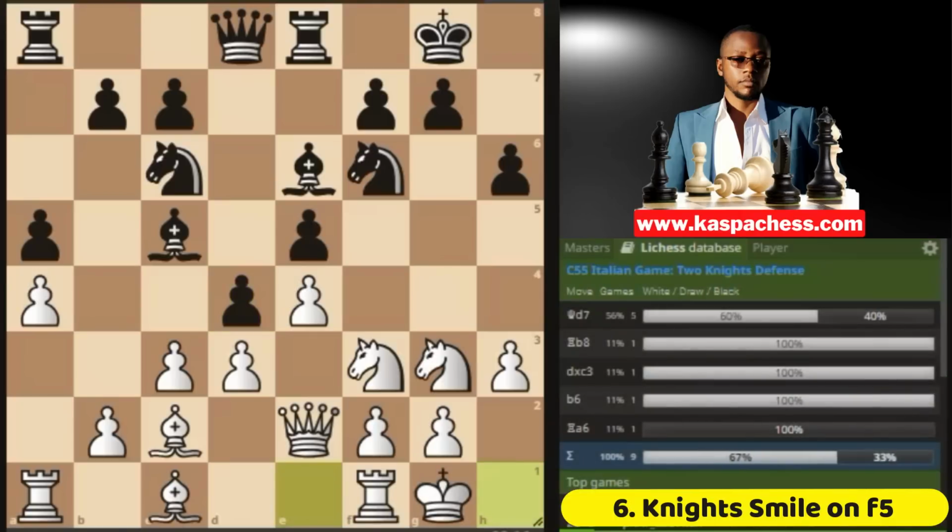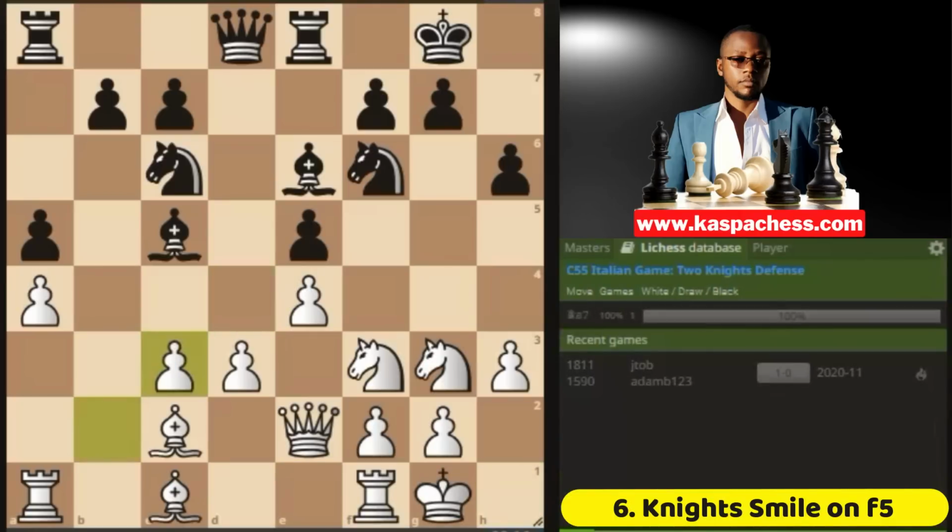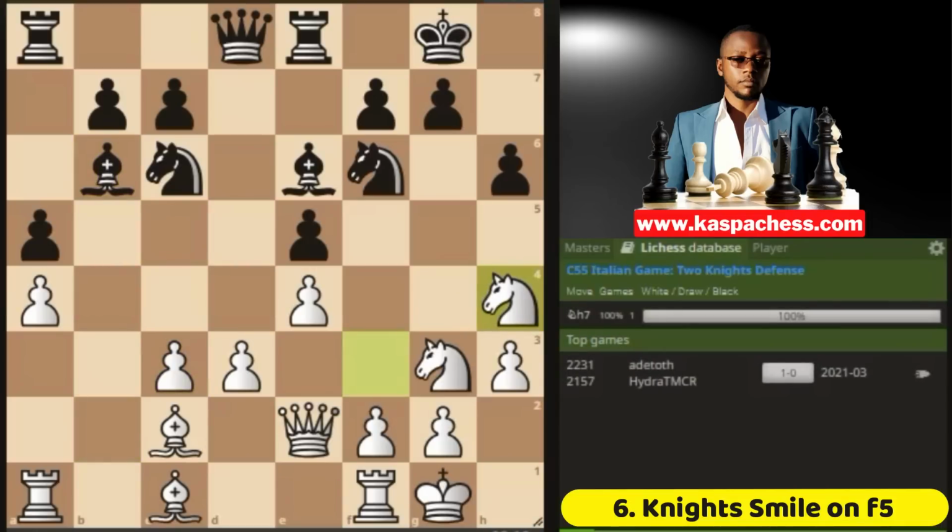I castled short, putting my king to safety. After dc, I took back with my b pawn, and now my c pawn is still doing a great job of controlling these highlighted squares. Bishop b6, then knight h4. You can see the idea very clearly.